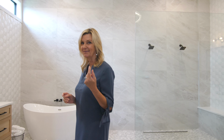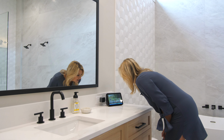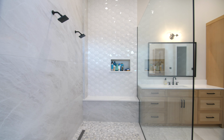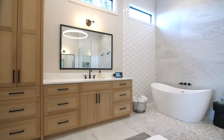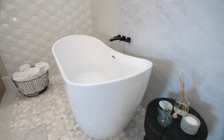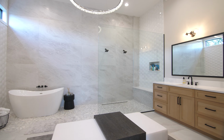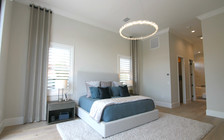I want to show you something really fun. Come look at this. Alexa, turn on Greg's shower. Okay. Isn't that fun? This is probably the biggest piece of shower glass I've ever seen. It's huge. But how fun is it that she created a wet area for the tub to go and the shower, and then just really treated it as another room in the home with furnishings and a beautiful chandelier that matches the one in the master bedroom.